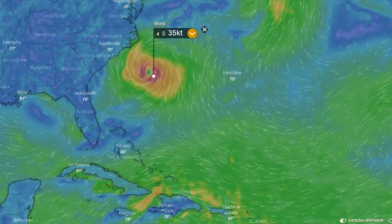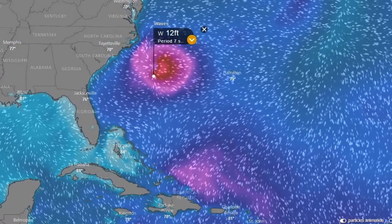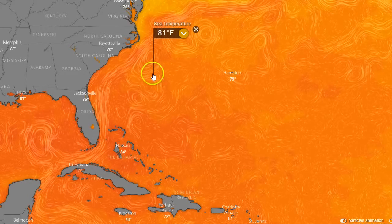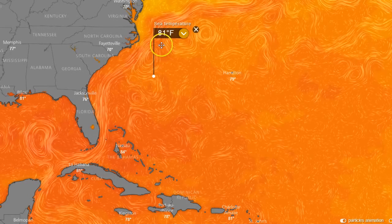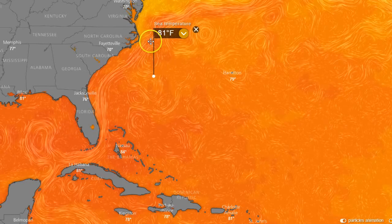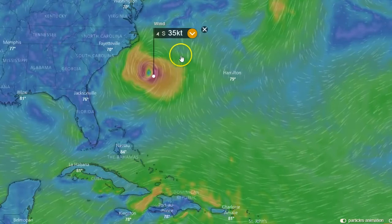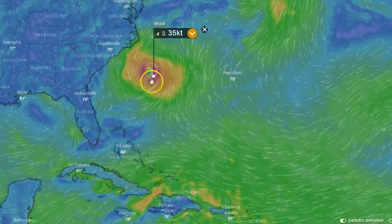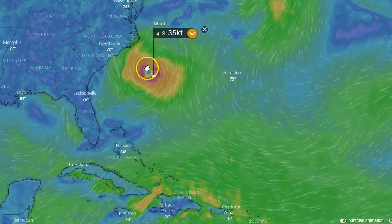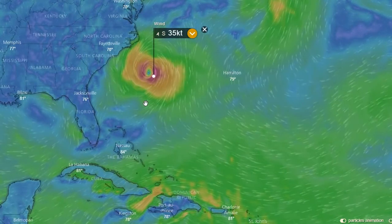Now, notice this. Hit the waves. Go back to the sea temperature. It's interesting that right here we've got a big clockwise pattern. The primary pattern. Go to the wind. We can see that it's going the opposite direction. Sitting there right in the same spot. But this is officially a hurricane now.